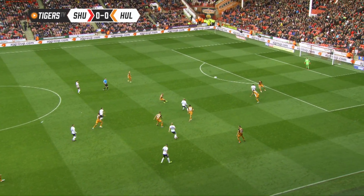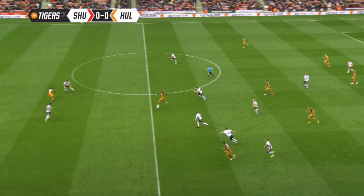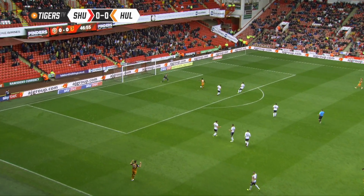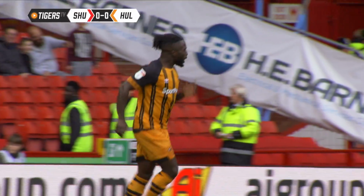McGoldrick gets away from Lehigh. Lehigh, though, will head the ball straight back in the way it's just come. Here's Irvine, and he looks to slot it through towards Dicko. He's offside, unfortunately. Slams the ball into the net, but it's offside.